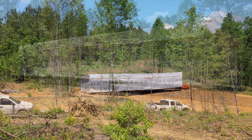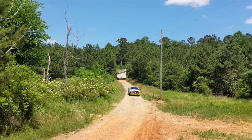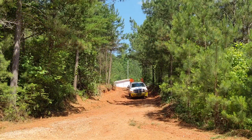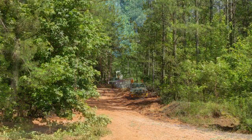We have half a home now. About 3 hours later, they arrived with the second half. It took less than half the time to deliver this part because they had already cleared the path to make it safely travel past all the trees and everything to get to our home site.